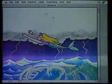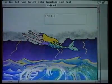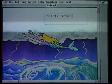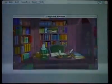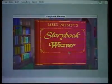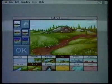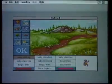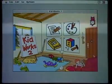This is Big Bookmaker. It lets you combine graphics and text to write your own version of 3 classics: Beauty and the Beast, The Little Mermaid, and The Three Princesses. Storybook Weaver lets you create your own illustrated story using 450 different backgrounds, 650 images, and a ready-made dictionary of over 600 words. One of the most popular creativity programs for children is KidWorks 2.